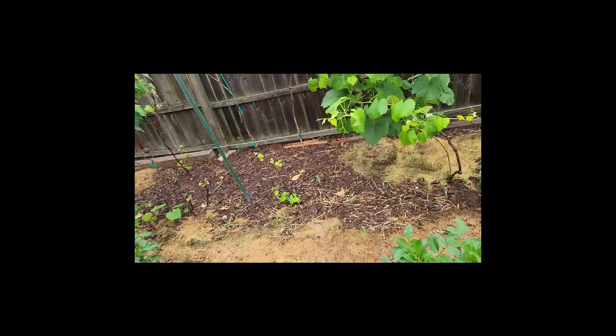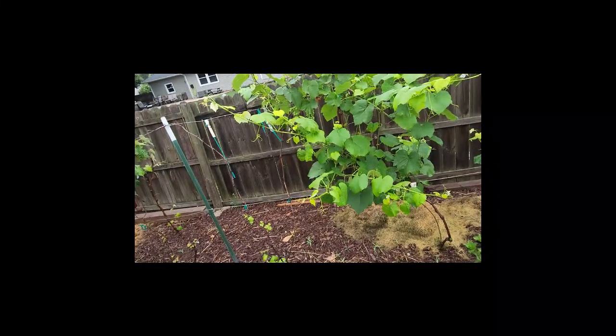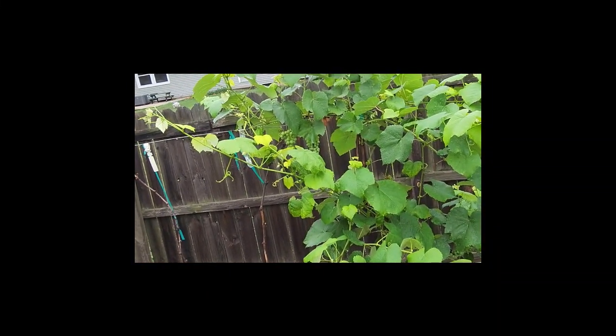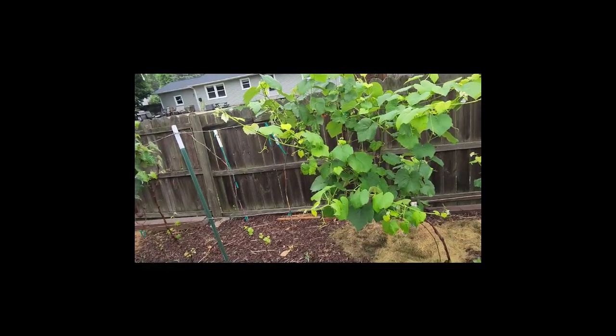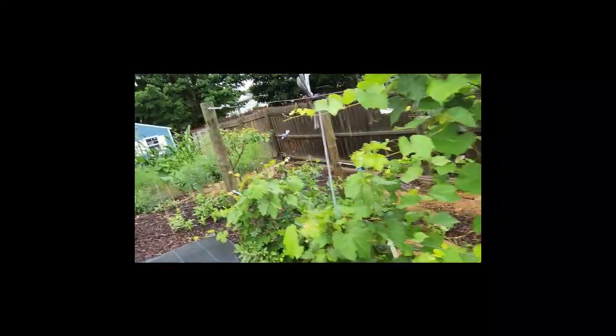And then in the back, in between the grapevines, I do have some zinnias that are just kind of taking off now. Yeah, and my grapes are doing well. I don't know if you can see them. I'm not going to go all the way back there, but you can see a few hanging down. So I'm excited about the grapes. Let me keep it moving before the rain picks up.